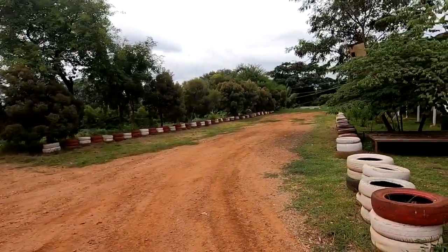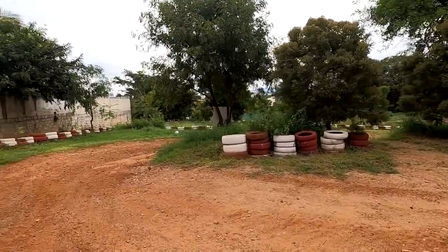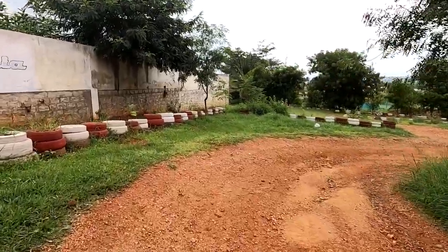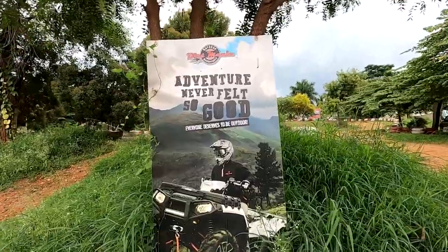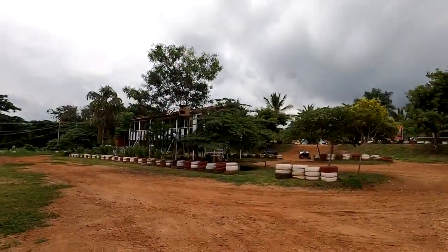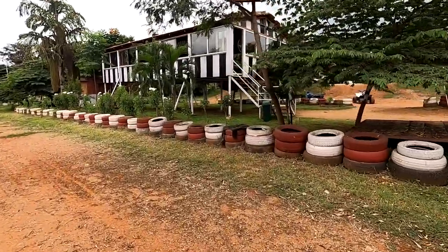These are the tracks where we can drive the quad bikes. Okay, these are the tracks again, a very well maintained place. Nice little display, and this is the main office. And there are the quad bikes. This is another view of the area. This is the Dirt Mania adventure track.